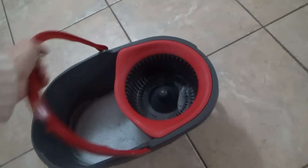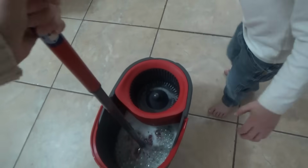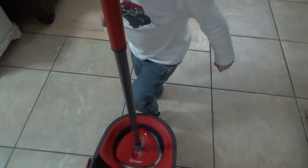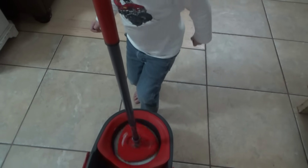Tonight, you want to be the spinner? How about you be the spinner and I'll be the mopper? Ready? Go. Do it fast. A little bit faster.